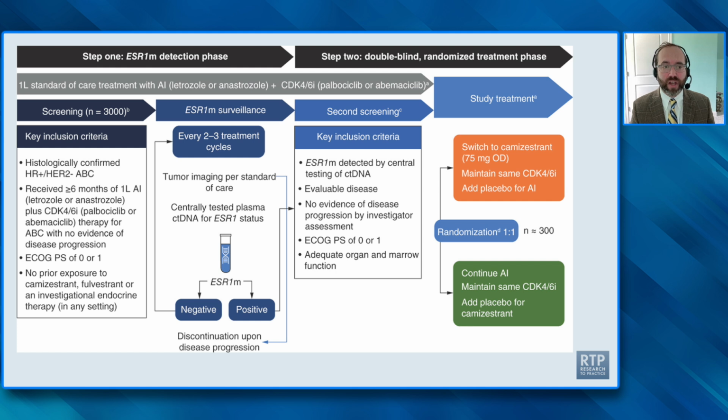They had at least 6 months on first-line aromatase inhibitor plus CDK4/6 inhibitor, letrozole or anastrozole plus palbo or abema. They had to have good performance status, no prior fulvestrant or prior SERD. What they do is they test for ESR1 every 2 to 3 cycles. And if a patient has ESR1 that pops up and they do not have radiographic or clinical progression, then they come into this study. And they are randomized just with the genetic ESR1 rising to either stay on their current regimen, AI plus CDK, or switch to camizestrant and continue the CDK.